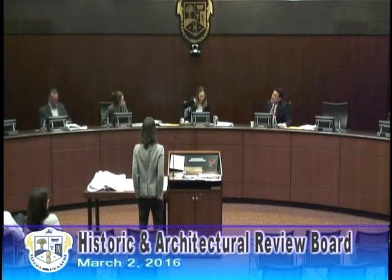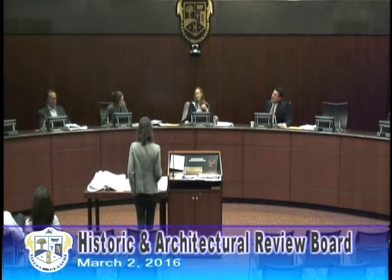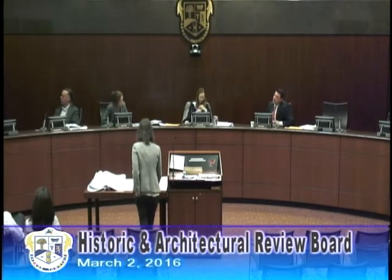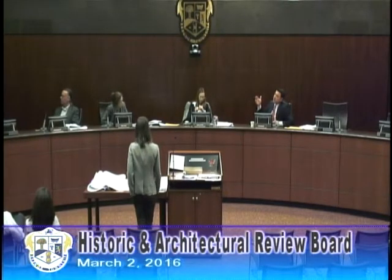My feeling about this is I have absolutely no issue with the addition of the dormers. I'd like to see them peaked rather than rounded. I'd rather see the windows mimic what we have on the second floor and the first floor than have the round tops, in order to just keep the style in keeping with the rest of the house. The issue that I do have is with the use of the columns in the front for the entryway.